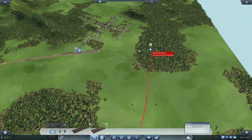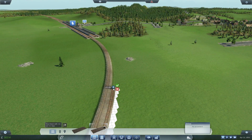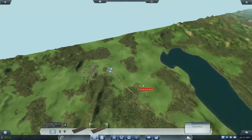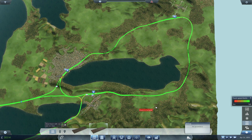Right, what else are we going to be doing in this episode? Because that was pretty quick. Isn't much to do there. Over we go. There we go. That's all done. So if I bring that back up, we've now got some sort of loop between Ottawa, Toronto and Buffalo, which is good.